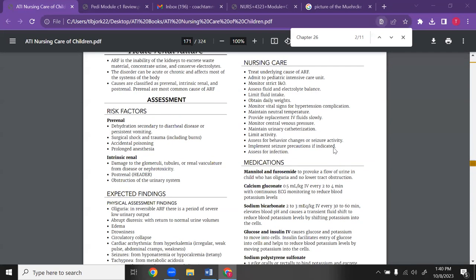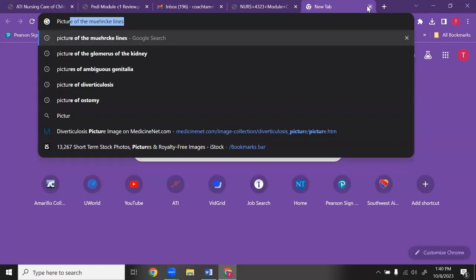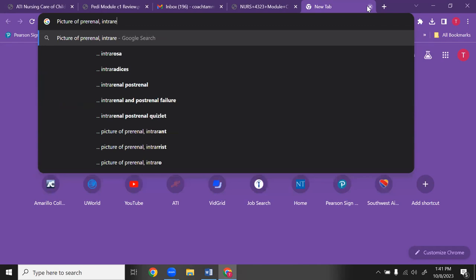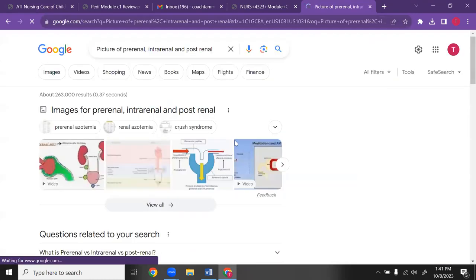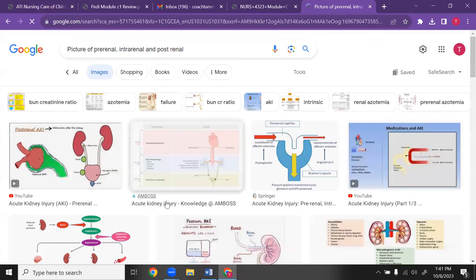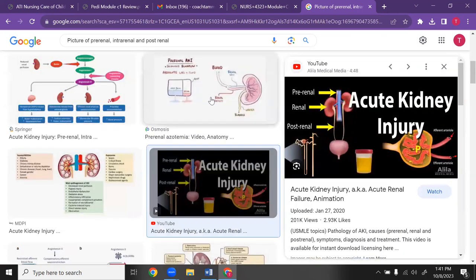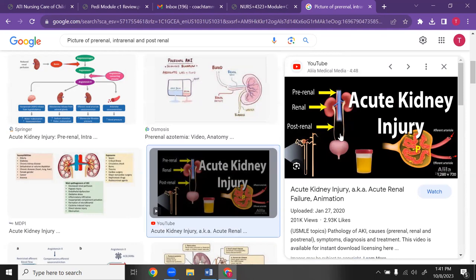Now, if we were to say, hang on, let me see if I can find a picture. We're going to do a picture of this, which has pre-renal, and I'm going to put interrenal, and postrenal. Let's see if it will give me a picture for all of these. So, let's view this together here. Okay, I like this picture. When you're looking at prerenal and then renal, the one they were talking about is this one right here, intrinsic renal. They use intrinsic renal instead of interrenal. And then we got postrenal.